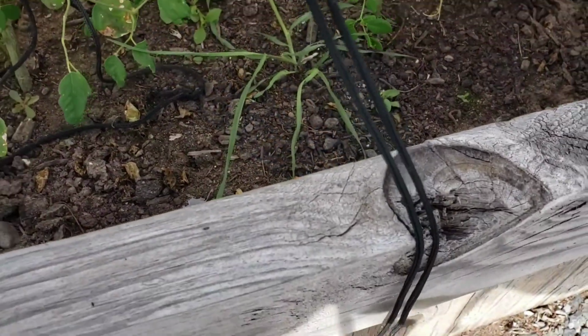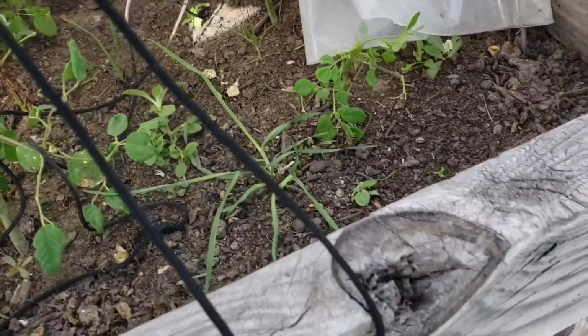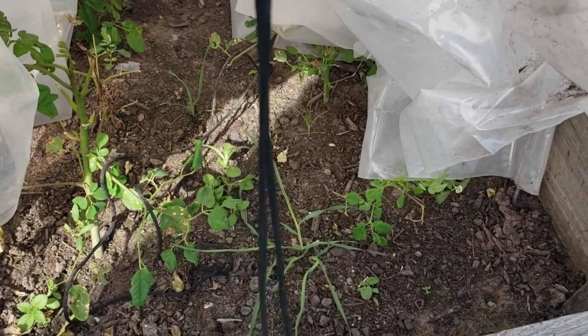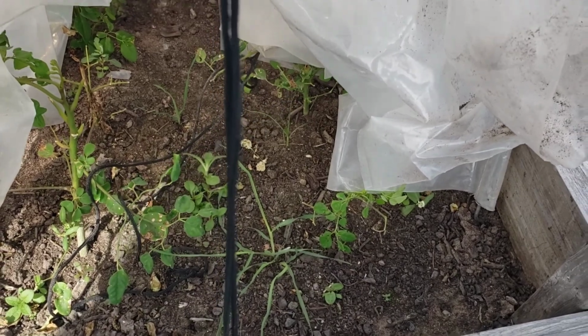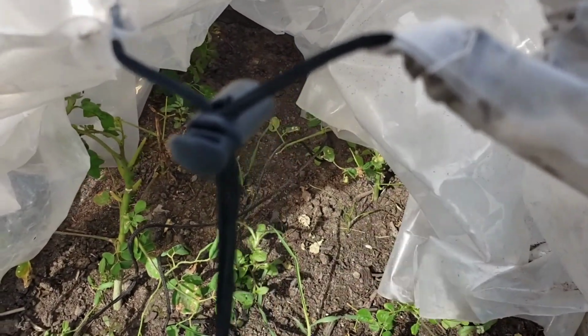Okay, these are my moringas here, and I've been covering them, and I've been picking from here. I started these from seeds, and I think I planted 4 there, but I can transplant them in a pot and bring them inside.